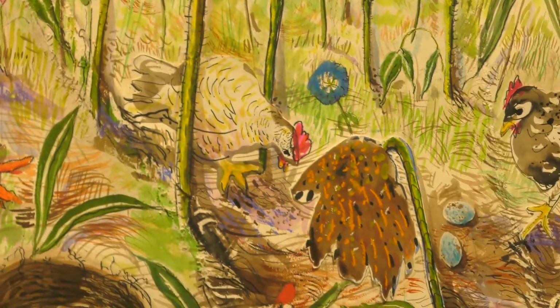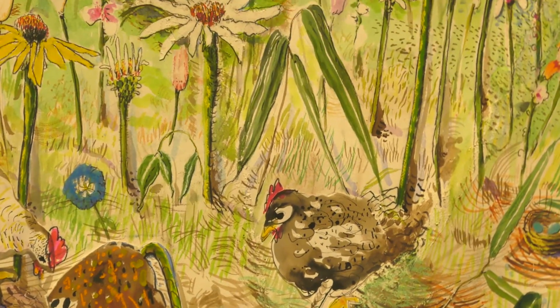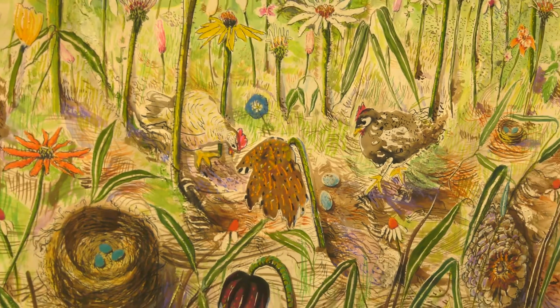In my painting, The World is Too Much With Us, I actually have collaged chickens from my neighbor's garden that I use as elements to sort of have the viewer work their way through the space.